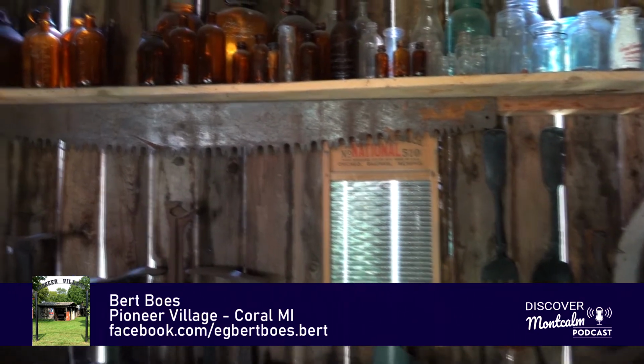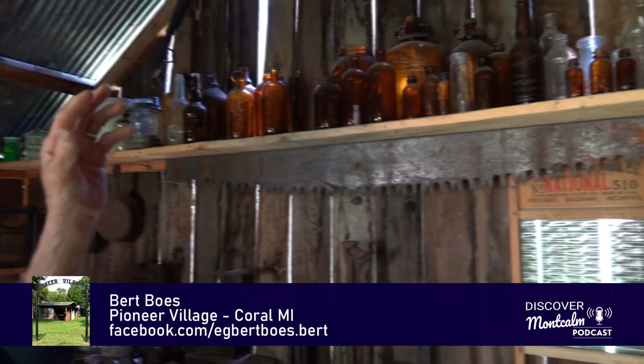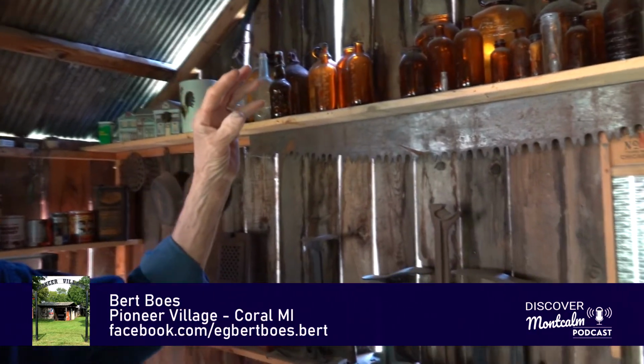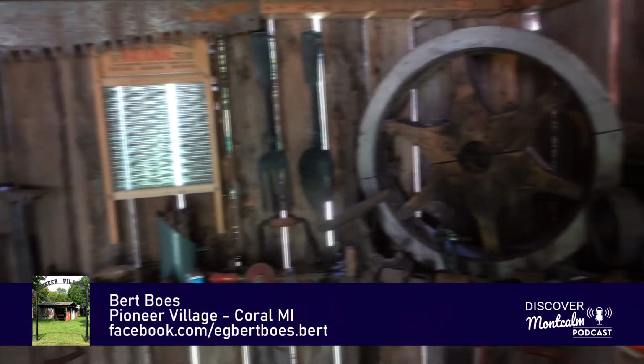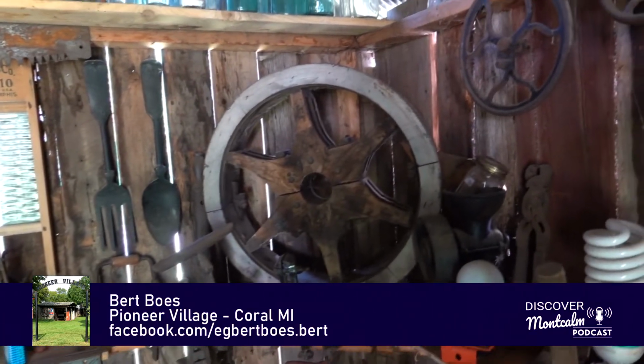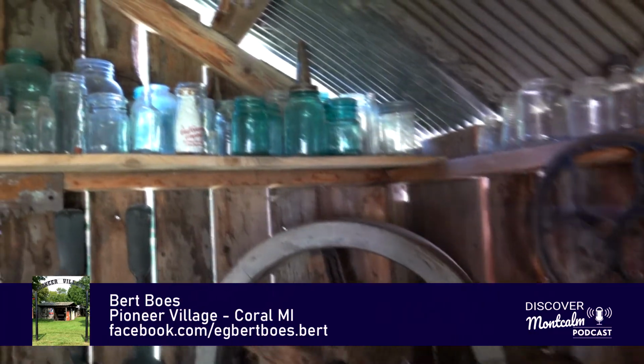I'm not a bottle collector, but there was an outhouse here when we moved here. It was still there. And so we restored it a couple of years ago, and most of these bottles I found in the pit of the outhouse. Oh, really? So that was kind of interesting.